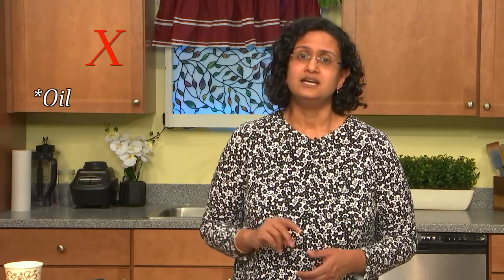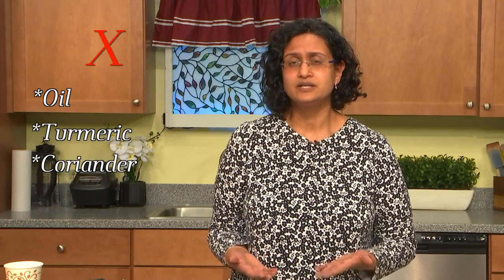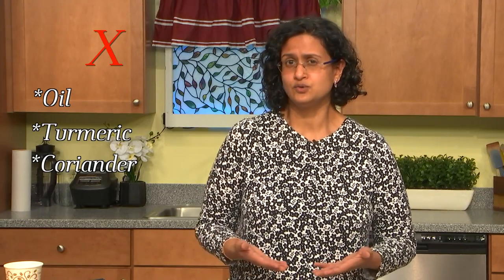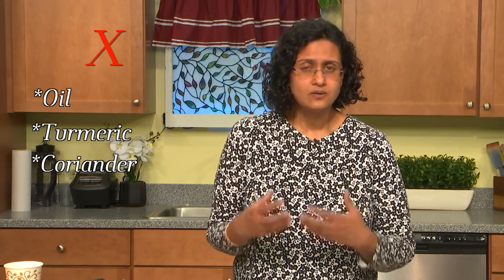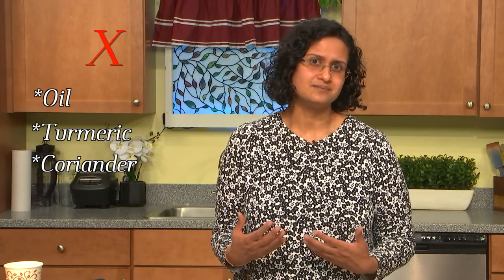The second is turmeric or coriander powder. Turmeric does not belong in the spice blend because this is added right at the end of the cooking, and you can't have raw turmeric at the end of the cooking. Turmeric is something we add when we have added our vegetables or lentils and give it all the time to cook with the ingredients. So again, turmeric is something we don't want in the spice blend.